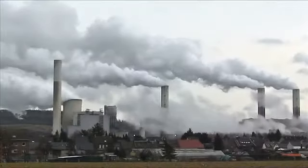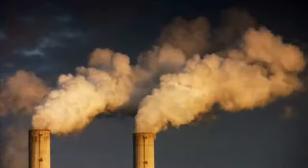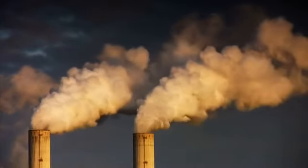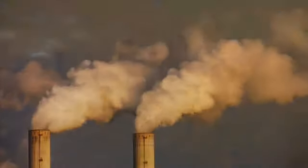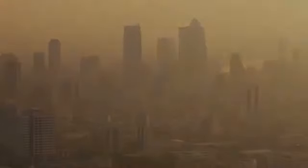Take a deep breath. Depending on your size, you inhale 3,000 to 8,000 gallons of air each day. In 2002, the EPA reported that 24,379 facilities released 4.7 billion pounds of toxins into the atmosphere.